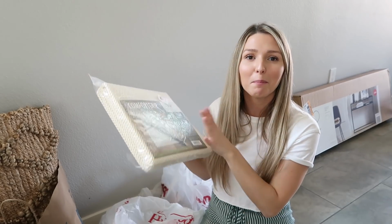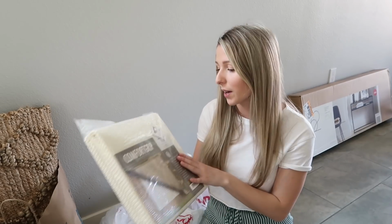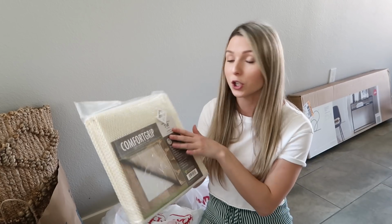And then I finally got myself a rug pad. I've never bought these before. I don't know, my rugs just never seemed to slip around, but now they are, since they're on these tiled floors. So I just got this from Home Goods, $7.99 for a 2x8.